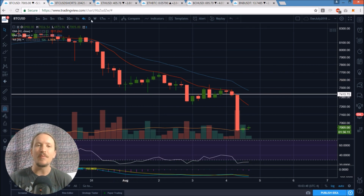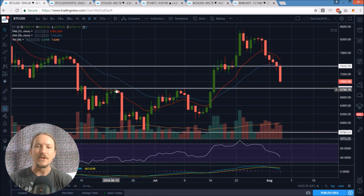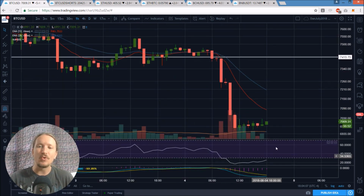There is a base of support at 6,800. Previous resistance now becomes support. So you can see all these resistance levels there. That's the support that we're watching. If we get another leg down, 6,800 is going to be that target. And I do believe that there's a lot of people waiting there because they do know that that is an important support level.